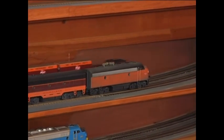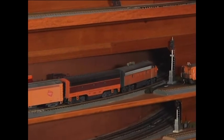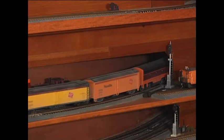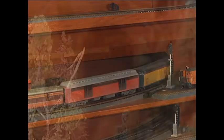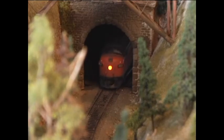Our train today is a Milwaukee passenger local pulled by F unit number 85C. The train travels out of the staging yard at Caiston and through the wall on its way to Pine Canyon. Our train emerges into Pine Canyon on the other side of the wall.